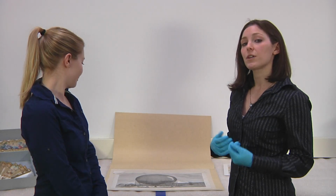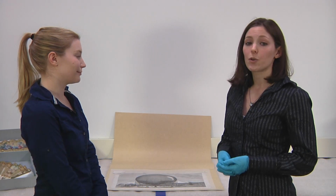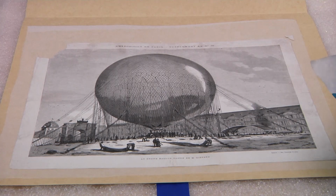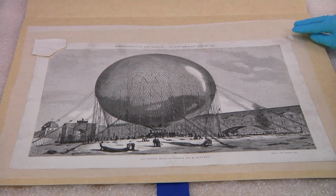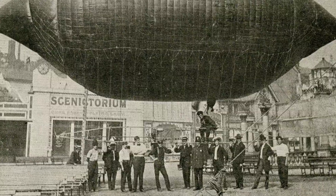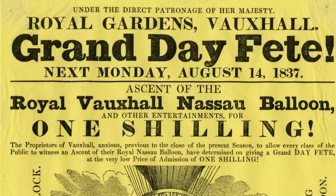So to remove the previous repairs, I bathed the paper, which also reduced some of the staining. Unfortunately, two of the corners were missing, but in order to repair that, I made two new corners out of an archival paper, which I toned to match the original paper. These are just a few of the many varied artifacts that we have here in the Kendall collection.